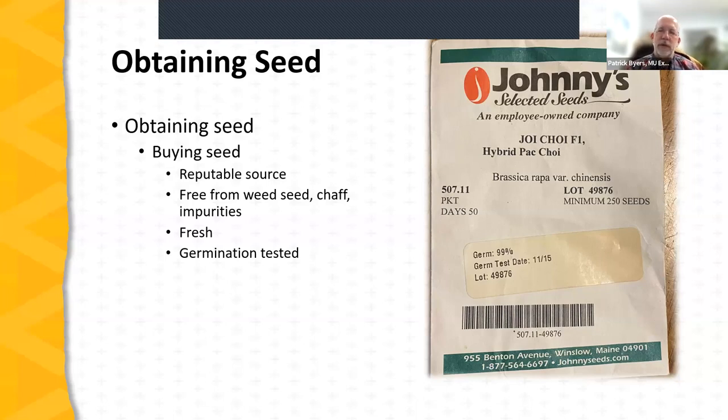And if we look at this particular package of pak choi, we'll notice that it was germination tested on 11/15 and it germinated 99%. So again, that's pretty good. That's what you would hope from a standpoint of a packet of seed. And this particular packet of seed was packaged for sale in 2015.